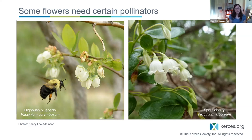But in some cases, like the highbush blueberry, which you see here with this bumblebee approaching, blueberries need sonication in order for their anthers to release pollen. So wild bees like bumblebees are really important for blueberry pollination. And that isn't necessarily as important to sparkleberry, which is a close relative of blueberry. They have more open flowers, and they can benefit from sonication, but they don't require it to the same extent that blueberries do.